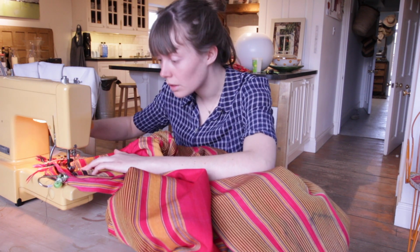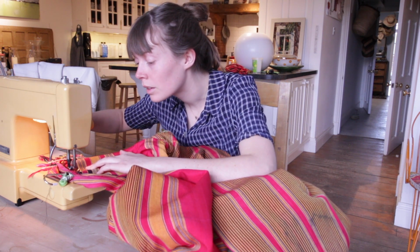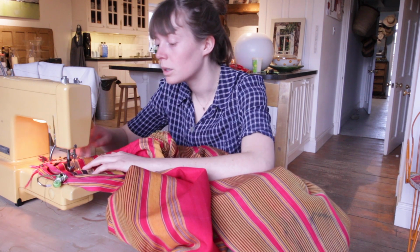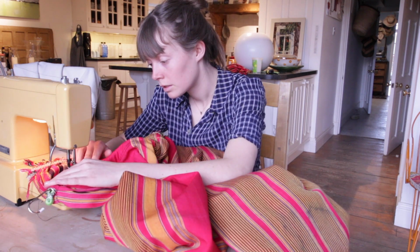So, first forwards. Reverse to get it knotted. Forwards, okay.